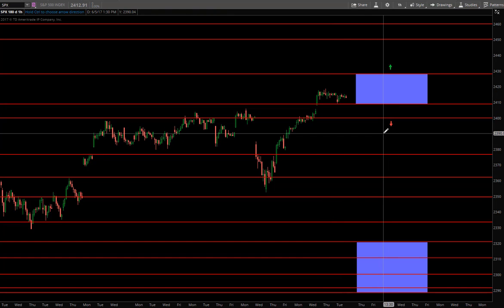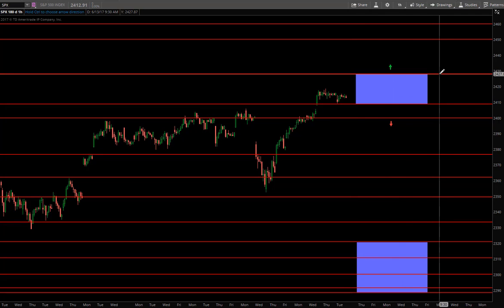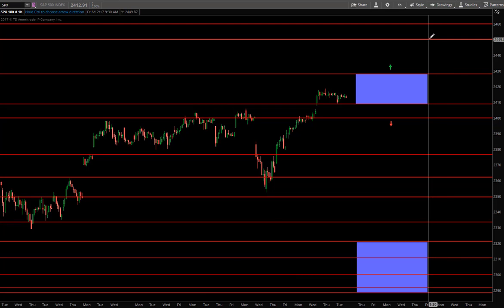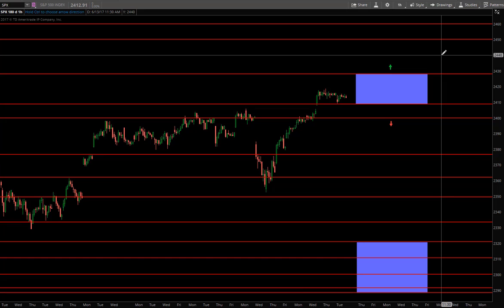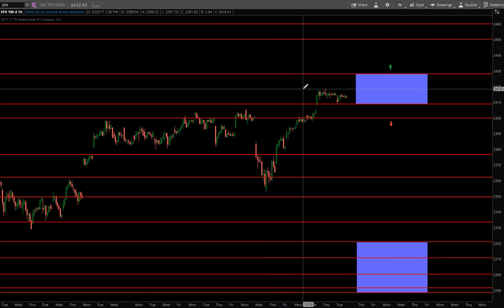If it does break up instead, it's definitely set up to where it can take off to the upside. So above this 2428, 2430 level, then we can probably look for it somewhere at 2450, 2460, and that should be on its way to 2500 and above. That's what we're thinking right now. We'll obviously take a wait and see approach. Price has done something a little bit differently, and it can go either way.